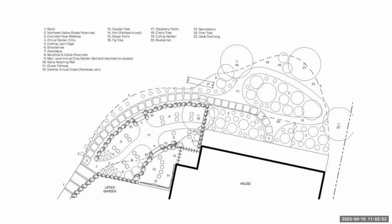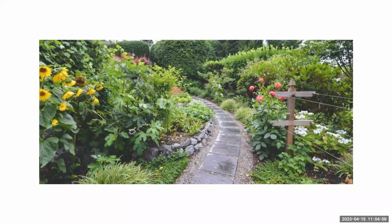This client, he's not a chef, but had really similar goals to the other client with the massive greenhouse. They wanted a garden surrounded by beneficial flowers and native plants. But look at how differently these turned out. I mean, this was a very, very plant focused garden.